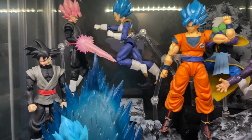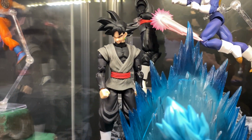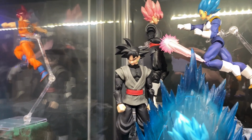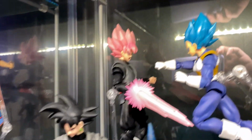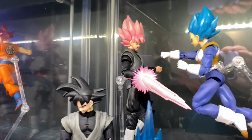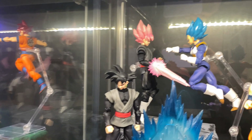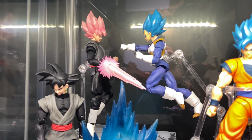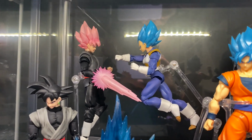Back here, we get into some stuff that I'm not proud about. We've got this Dragon Stars body with the bootleg S.H.Figuarts head. We've got the straight up bootleg Goku Black over here. Again, I've said this before, if I touch him too much, he will literally just crumble apart. So yeah, he's just gonna stay there forever until I'm ready to throw him out.